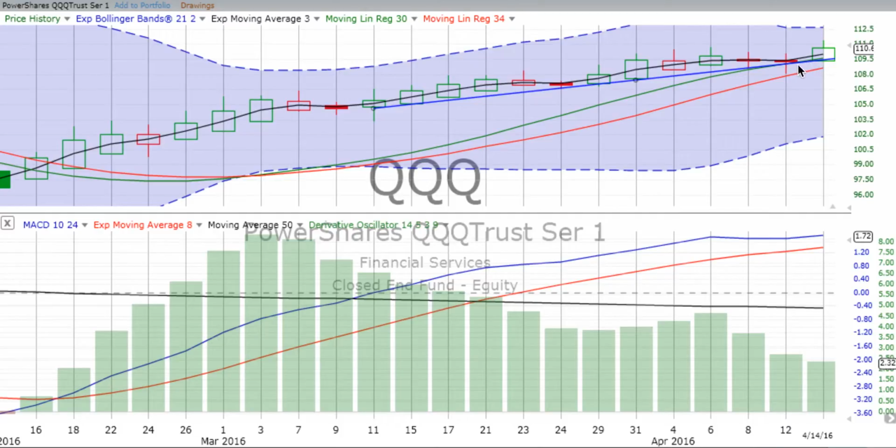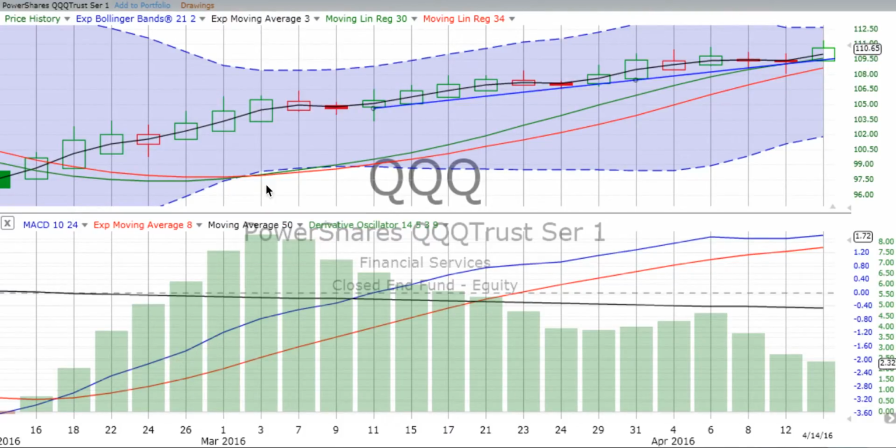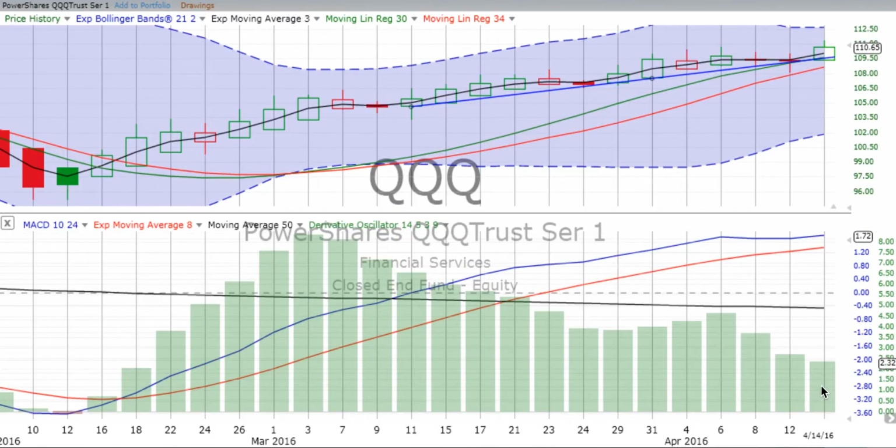So we've continued to see the market stay above the 2-day trend line as far as the Qs goes. It crossed over going up on the 2-day chart way back on the 18th of February and has continued to move up since then. We have a nice, good trend line. We see a diverging between the signal line and the MACD, and the derivative oscillator is considerably stronger than the derivative oscillator on the total market, the S&P 500.